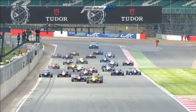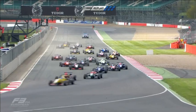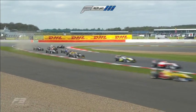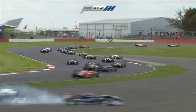Here's a replay of the start. Look at Jordan King, the blue Carlin car, making an excellent start to get fourth by the time he got into the first corner. Then he picked another one up on the way out of Abbey. There was the shenanigans in the midfield. And there we see 1 or 2 running wide.